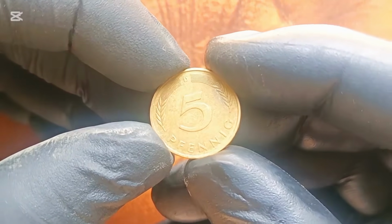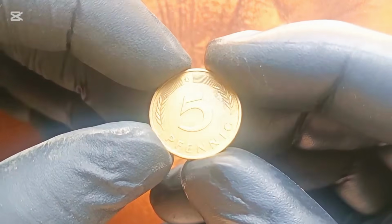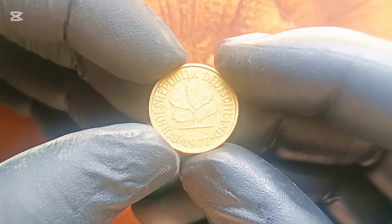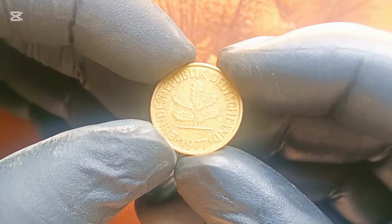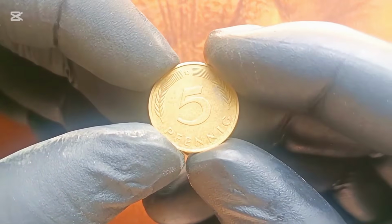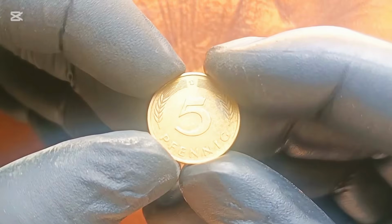Stories began to circulate of collectors finding one of these rare coins mixed in with ordinary pocket change. Such finds fueled public interest and drove up their value rapidly in the numismatic market. For many collectors and historians alike, the 5-pfennig 1977D became not just a coin but a piece of living history, a silent witness to Germany's economic progress and a testament to the meticulous craftsmanship of its mint workers.